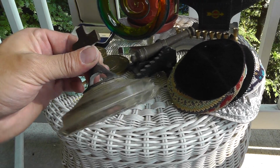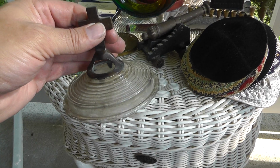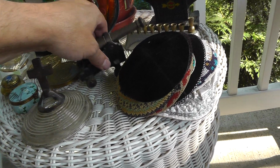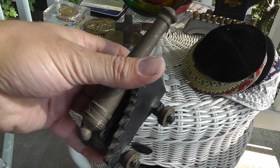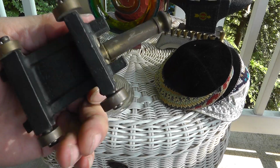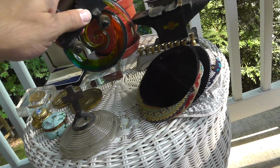Picked this up for $1. Not quite sure what it is. I think it's the top to a candle. Interesting piece. I love the cannon. It is really heavy. Got the little touch hole in the back. I don't think the bore goes all the way down. But what makes it interesting is made in USA. You know, that's kind of old.